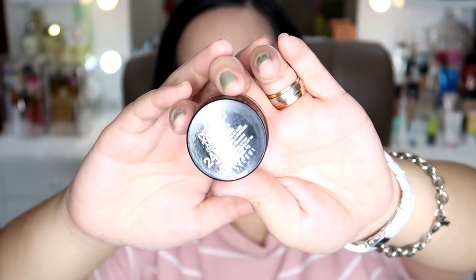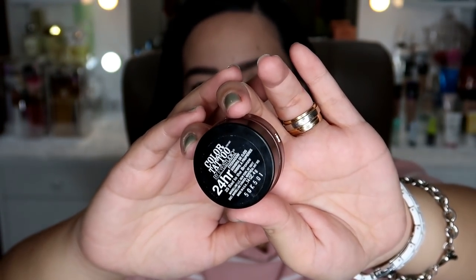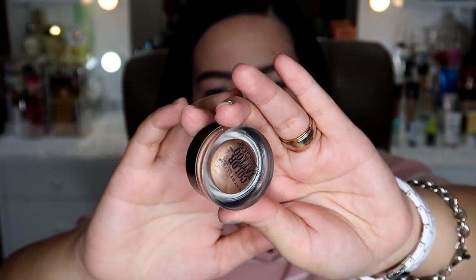And ayan siya. It's just an eyeshadow pot like that. Tapos, ito yung shade niya. Ang ganda, diba? Ayan, that's a swatch. Diba ang ganda? Perfect na perfect.